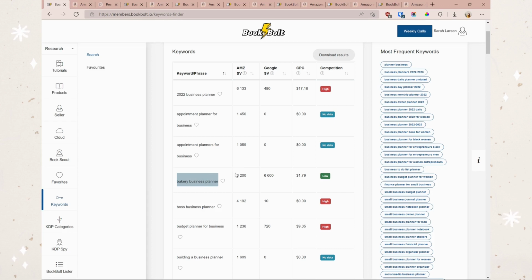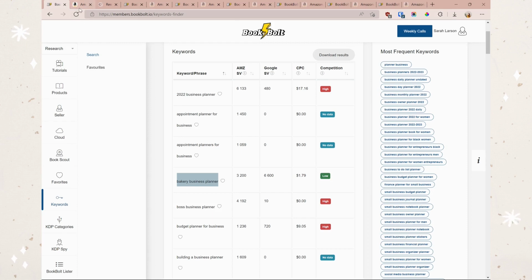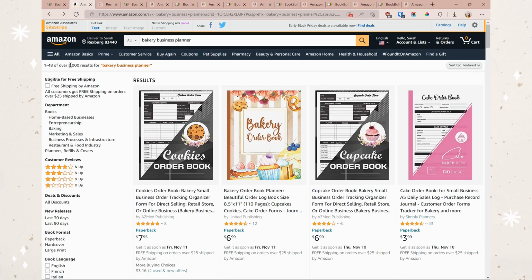As we see here, the Amazon search volume, which is in this column, is 3,200. So that is absolutely amazing. I'm going to pop over and show you guys something even cooler. Here are the Amazon search results for this keyword. We've got over 3,000 results. It's more than many of the other books that I'm going to be showing you, but you'll notice there's an Amazon search volume of 3,200 with results of 3,000. That means that there are more searches being made than there are results, which is always a thing to look for when choosing a niche. The bigger the gap, the better, but this is still excellent, and it's just one example among many.